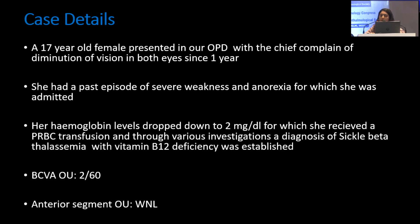So today I am going to discuss one such case in which the severity of the disease determined the course of the disease. A 17-year-old female presented to our OPD with a chief complaint of diminution in vision in both the eyes since 1 year. She had a past episode of weakness and anorexia for which she was admitted. Her hemoglobin level dropped down to 2 milligram per deciliter, for which she received a packed RBC transfusion. And through thorough investigation, a diagnosis of sickle beta thalassemia with vitamin B12 deficiency was established.